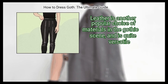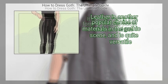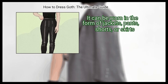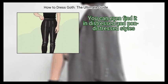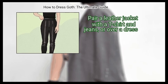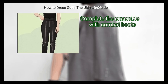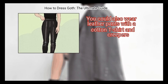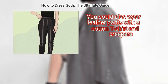Leather is another popular choice of materials in the gothic scene, and is quite versatile. It can be worn in the form of jackets, pants, shorts, or skirts. You can even find it in distressed and non-distressed styles. Pair a leather jacket with a t-shirt and jeans, or over a dress. Complete the ensemble with combat boots. You could also wear leather pants with a cotton t-shirt and creepers.